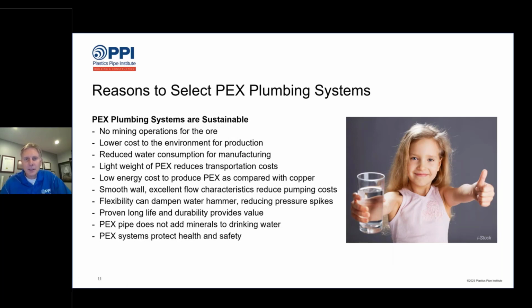Now, some other reasons, and this has to do with the field of sustainability. A lot of people are concerned today with circularity, sustainability, and the environmental impacts of various materials that we choose to use. And PEX plumbing systems are really a big winner and, in our opinion, cause the least harm to the environment as compared to metallic plumbing systems. So there's no mining operations to extract the ore from the ground. There's a lower cost to the environment for production of PEX. There's reduced water consumption for manufacturing PEX compared with metal. The lighter weight, again, reduces transportation costs, and more benefits.